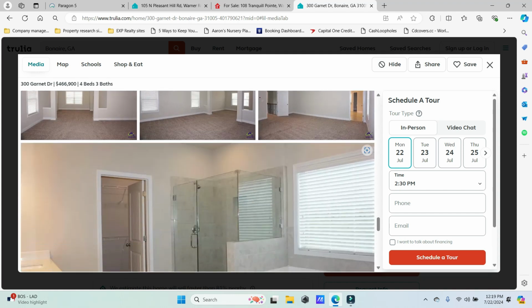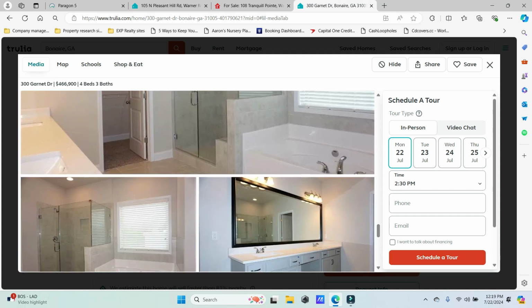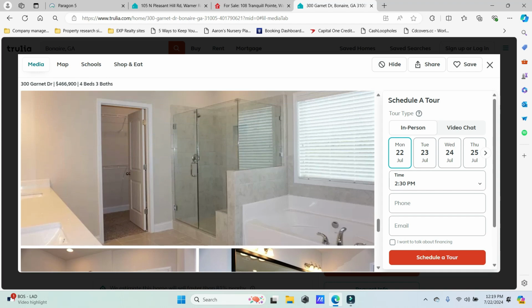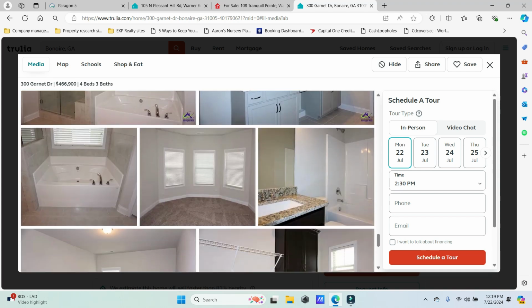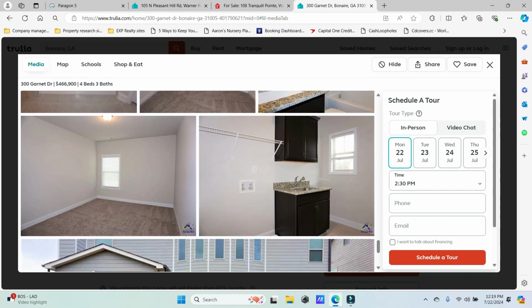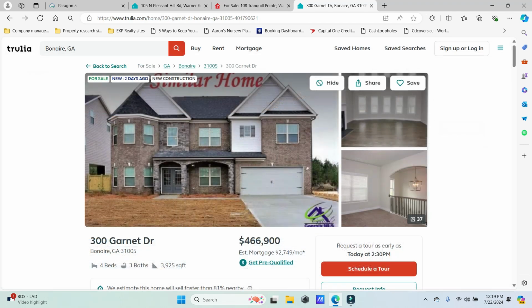And these are running anywhere from $400,000 to $530,000. Glass showers, separate garden tub. So this gives you a little bit of an idea of what you're paying for when you come into Middle Georgia.